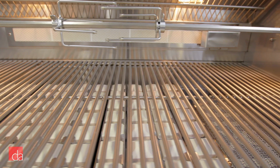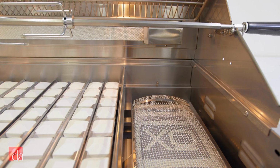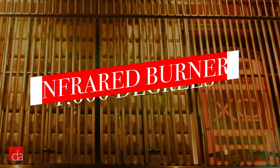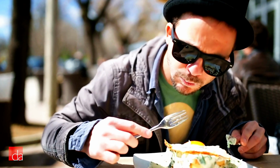XO grills have 2 types of burners. They're cast stainless steel burners and they're infrared burners. On my grill at home, I almost exclusively use my infrared burner. Infrared burners radiate heat directly towards the food above. If you've ever eaten at an outdoor restaurant in the cold, as most of us have this past year, you've likely felt the warmth of an infrared heater radiating heat towards you.